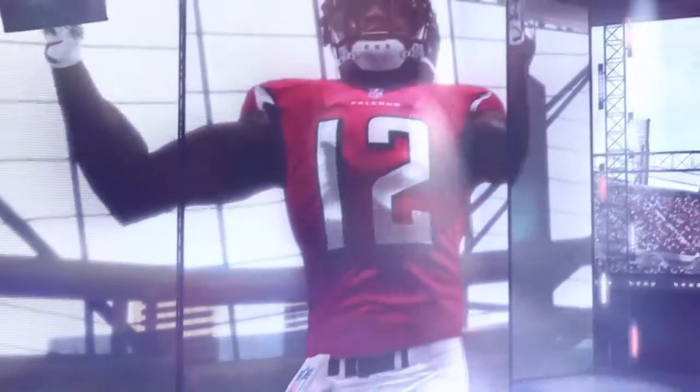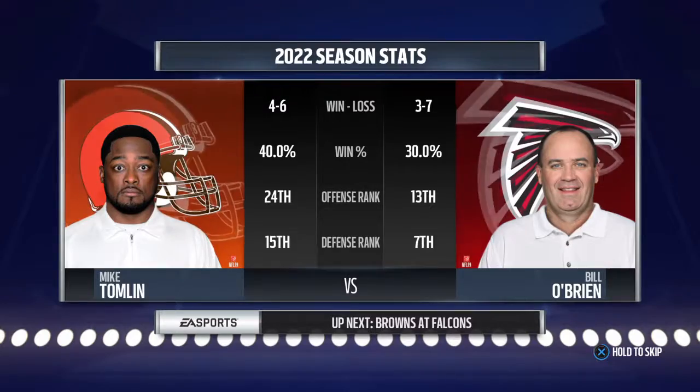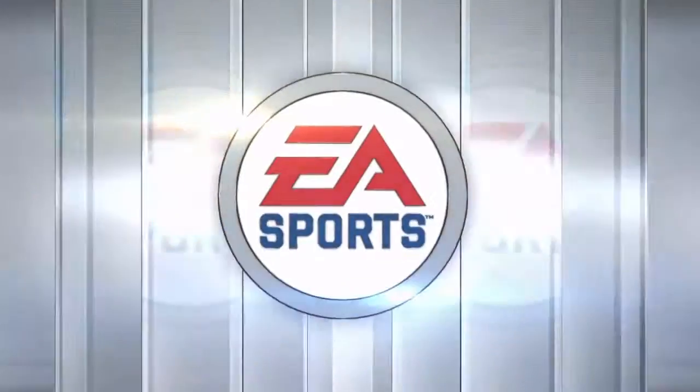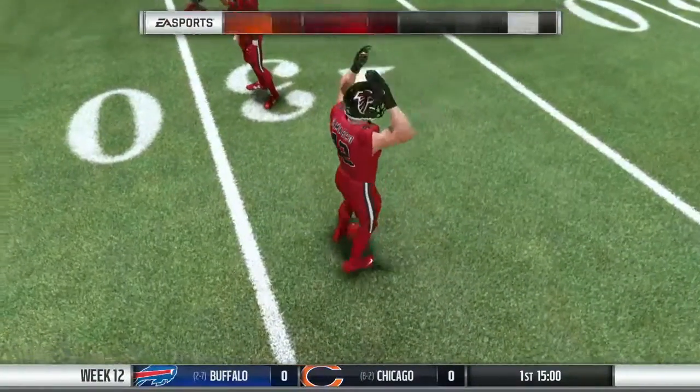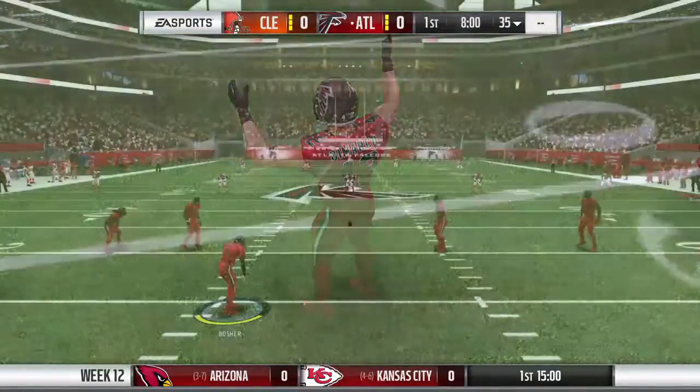Today, we've got an exciting matchup on tap. It's the Falcons coming in at 3-7, going up against the Browns, who come in at 4-6. With that, let's hand it over to Brandon Gaudin and Charles Davis. They've got the call of this Week 12 matchup.